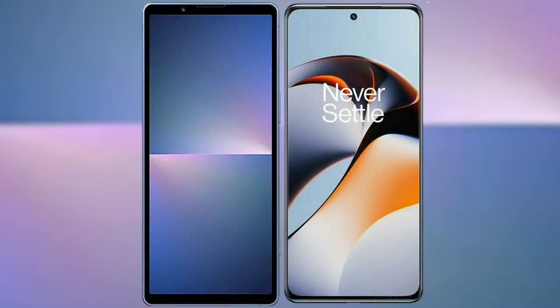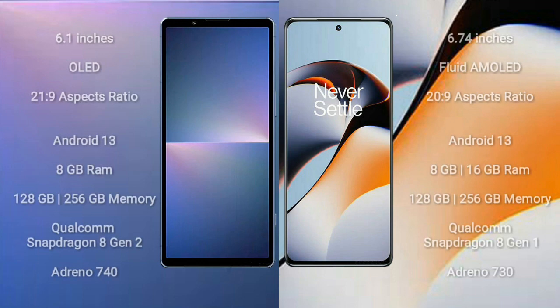I will compare the new Sony Xperia 5 Mark 5 with OnePlus 11R. Sony Xperia 5 Mark 5 comes with a 6.1 inch OLED display and 21:9 aspect ratio. OnePlus 11R comes with a 6.74 inch flat AMOLED display and 20:9 aspect ratio.